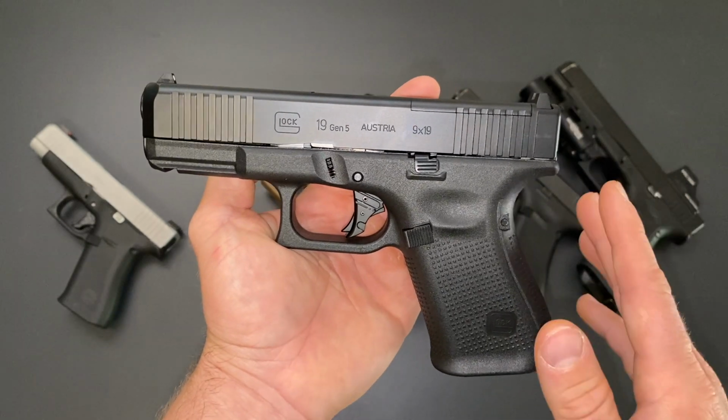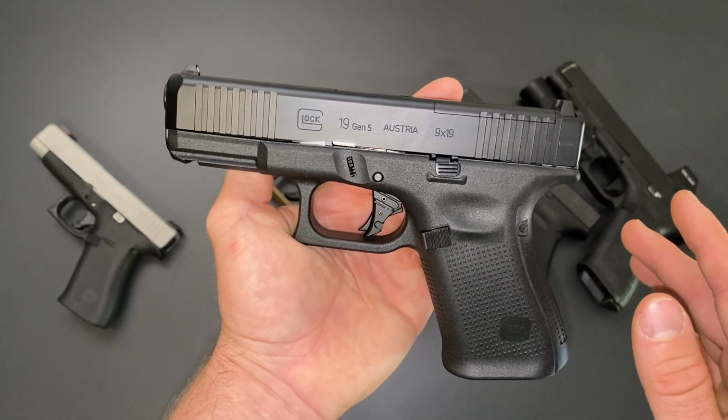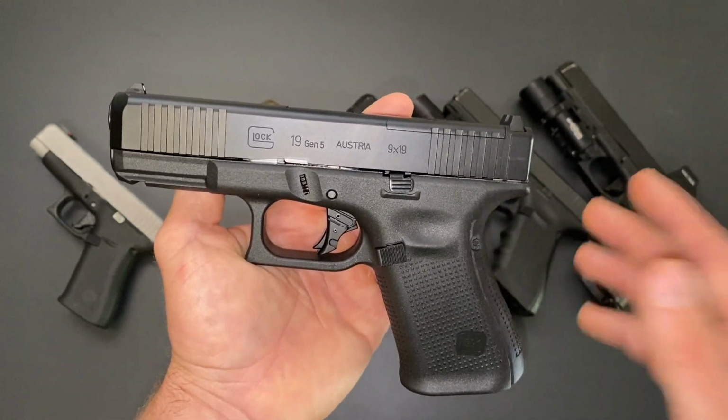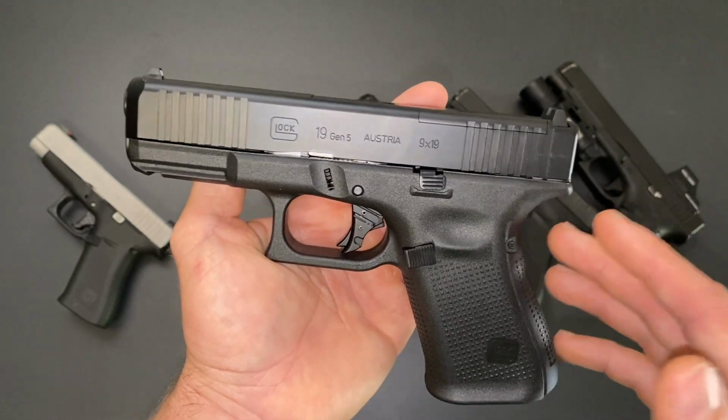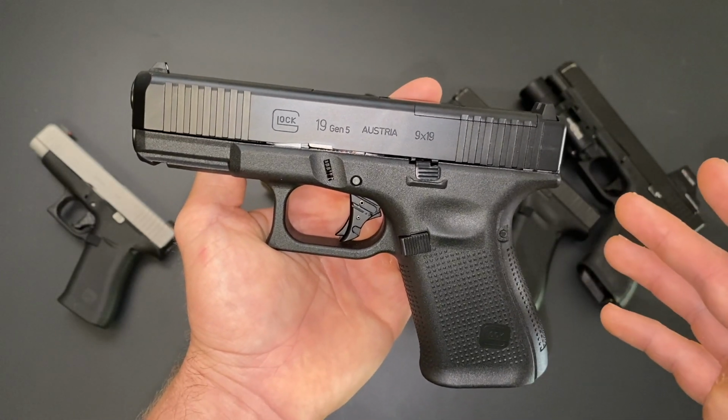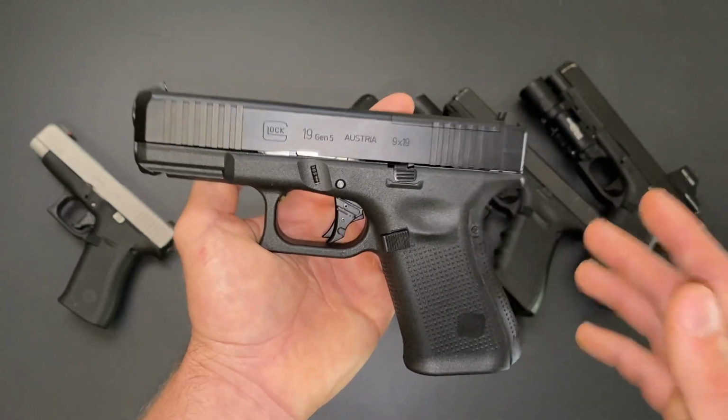So the Glock 19 is the best all-around Glock. And what I mean by that is it's not the best at one specific thing, so concealed carry, range, home defense, whatever, but it's the best compromise of all things. Like, it's truly a service pistol that they shrunk down and is actually concealable.